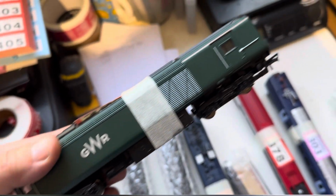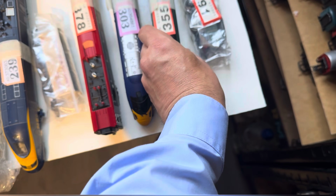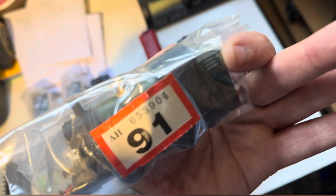I've then got this GWR HST, nice condition, but unfortunately it's noisy in reverse. That sold for £40, including postage. I believe that's going to another reseller, so hopefully they can repair it and sell it for a few more quid. And then last but not least, I've got this GER 040. You can just about make it out there. That sold for £20.